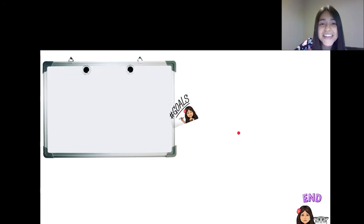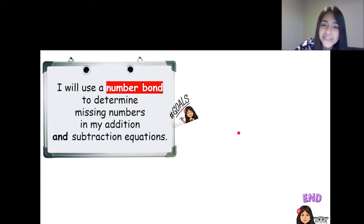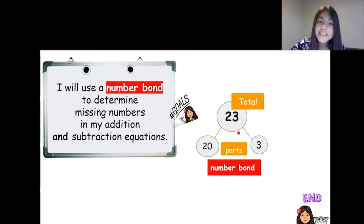Hi, friends. This is going to be the end of our time together. But today we practiced using a number bond to figure out missing numbers in our addition and subtraction equations. Remember, a number bond is when we have something that looks like this, where we have two parts and they go together to make a whole.